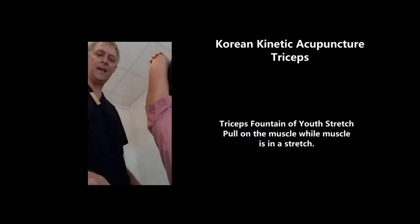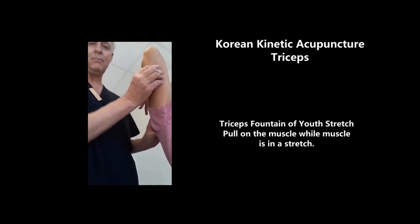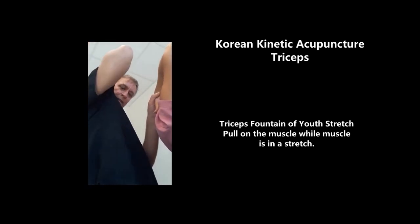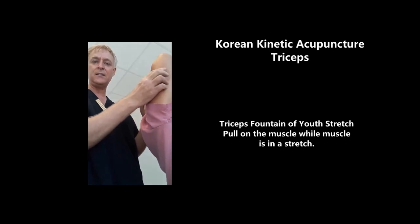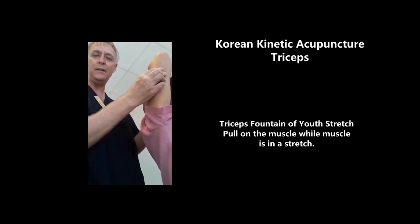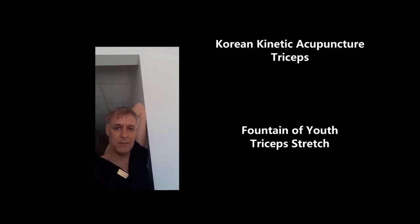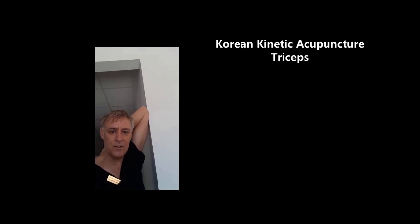Okay, we're stretching the triceps with the fountain of youth stretch. You can pull on the muscle, so the patient's putting the triceps in a stretch, and then you just pull on the muscle while it's in a stretch. This is stretch number 1. This is the fountain of youth stretching for the triceps muscle. This is what we instruct our patients to do after we've done the treatment.